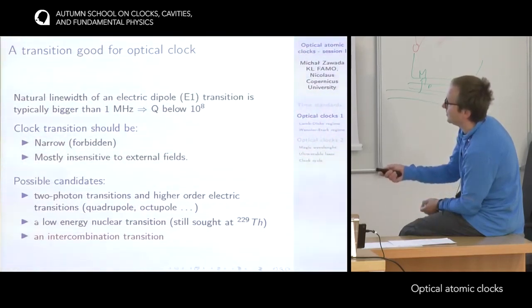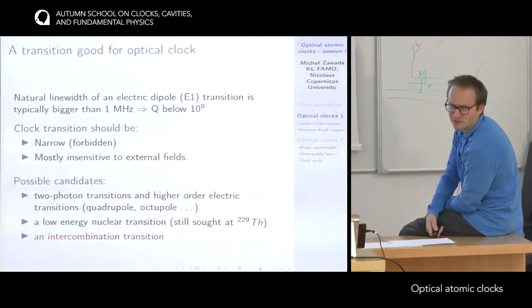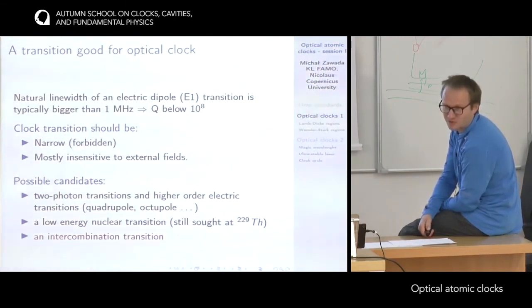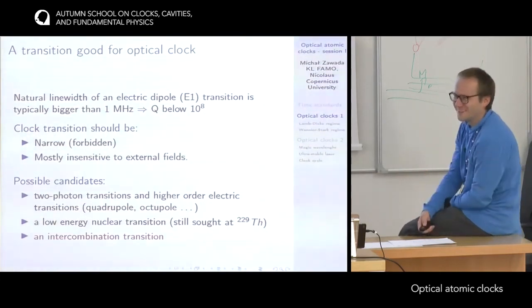We seek a low energy nuclear transition that we know there is one in thulium-229. We know that there is this transition, but we don't know exactly where. The current uncertainty is 0.17 electron volt. It's very small, but that depends on your point of view.